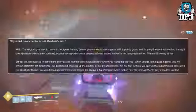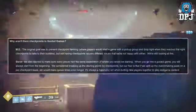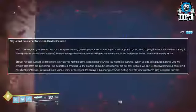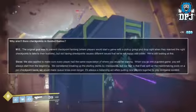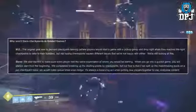Bungie state, the original goal was to prevent checkpoint farming, where players would start a game with a pickup group and drop right when they've reached the right checkpoints to take to their buddies, but not having checkpoints causes different issues that we're not happy with either. We're still looking at this.